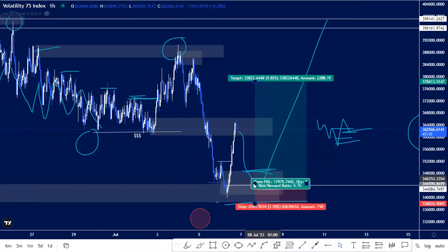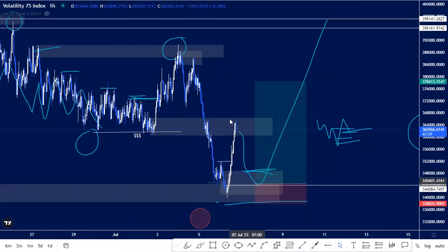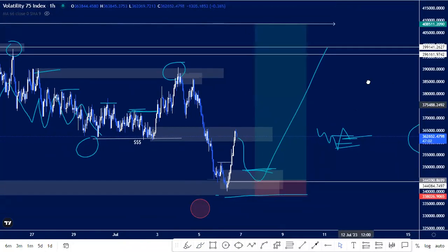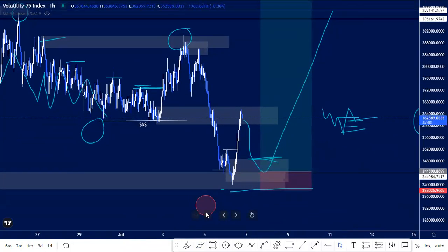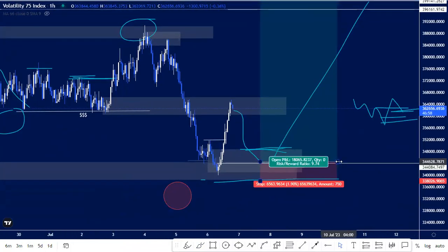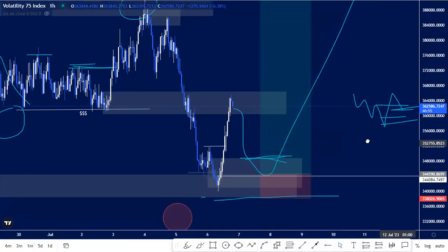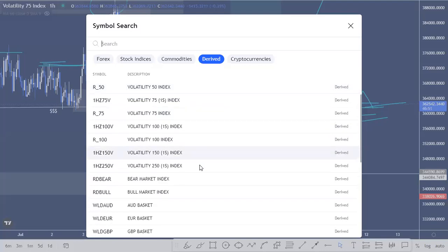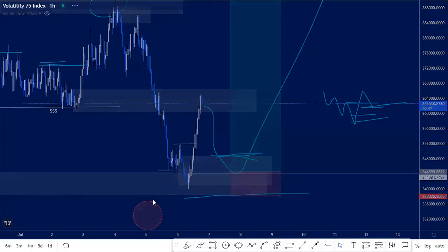So this is one of the zones that it can most probably pull back onto. So that is an opportunity again. That is a very good opportunity again. So I hope everyone understands and everyone is paying attention to what I just said here. So I just want to move on to the other instrument where our other opportunity is, which is Boom 500.